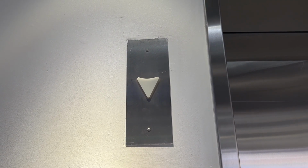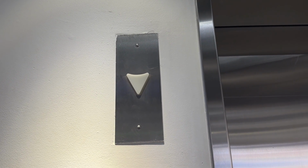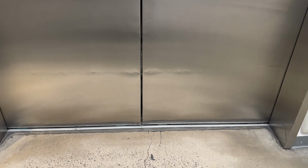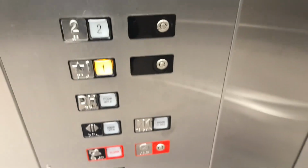All right, I hear it coming. All right, let's get inside the elevator cab quick before we start getting piling up with people coming on. Really want to get a cab view.